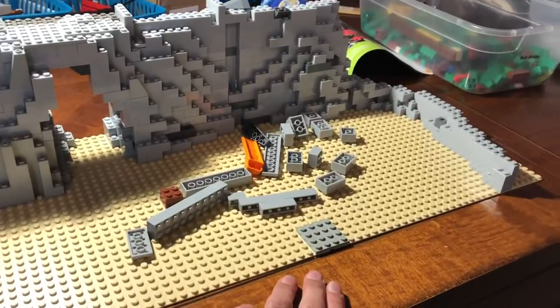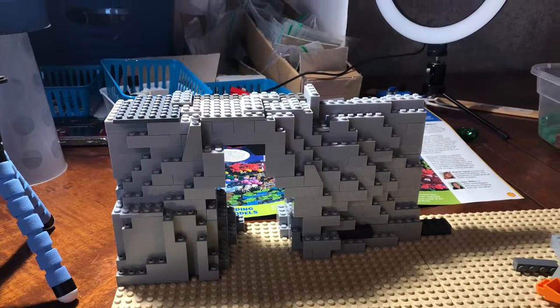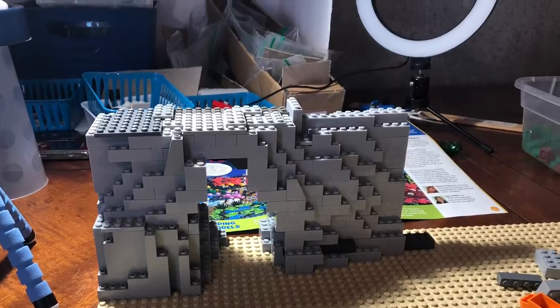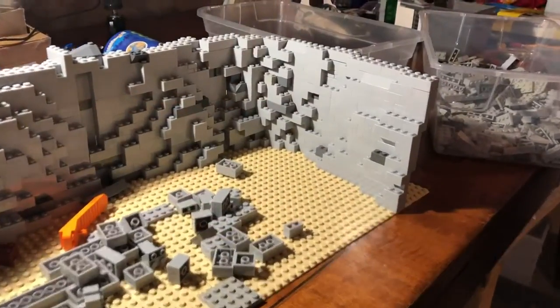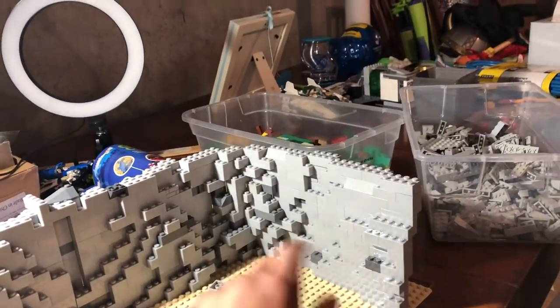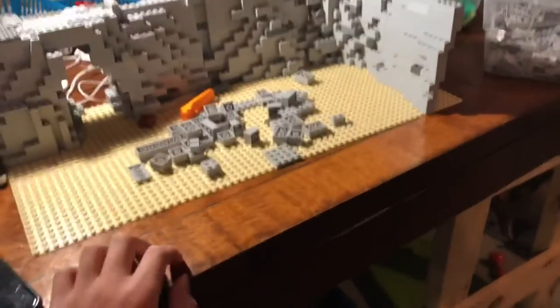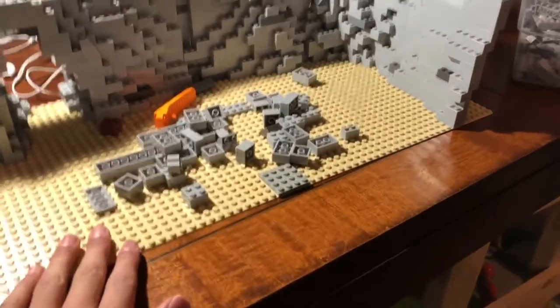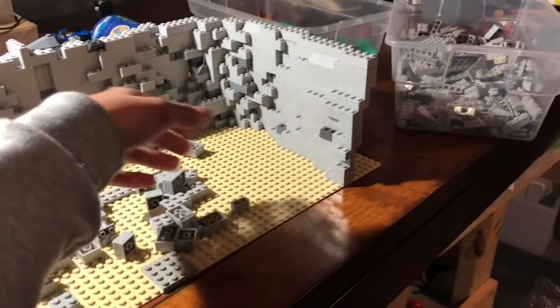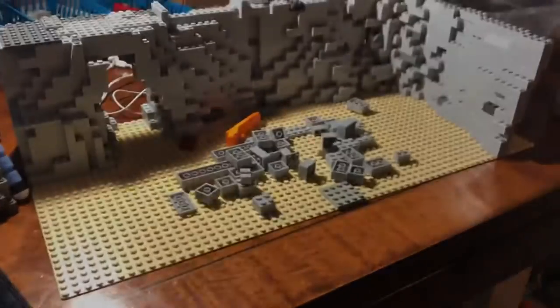But yeah, let's jump into the time lapse. I've pretty much set it up right there. As you can see from the time lapse, I've completed the rock work for the underwater area. Now it is time to start work on the little rock formations in the middle. So yeah, let's do that right now.